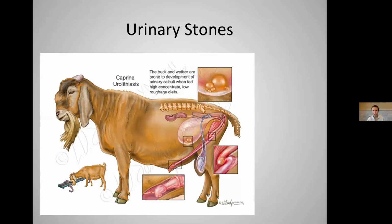Okay, urinary stones. So this is a big problem in male ruminants. So it can happen in sheep, goats, and cattle. Male pigs are also prone to urinary stones. Very uncommon in male llamas, but I would say the number one animal of all of these that I see this in is the goat, because of their diet and their genetics.